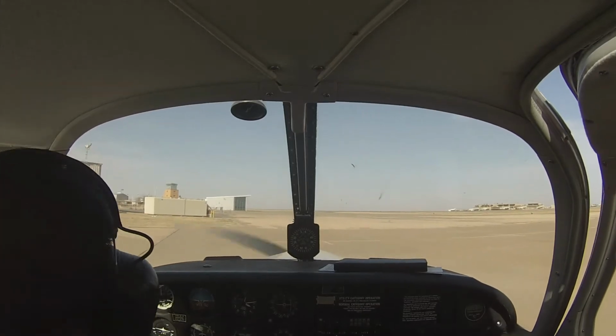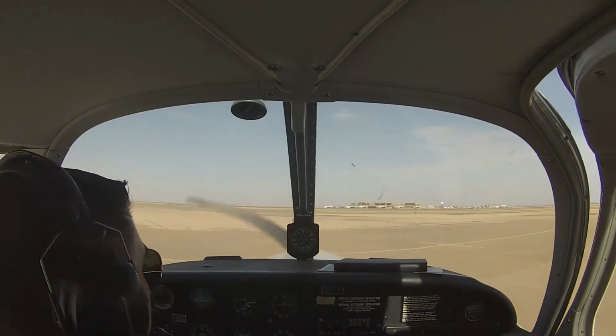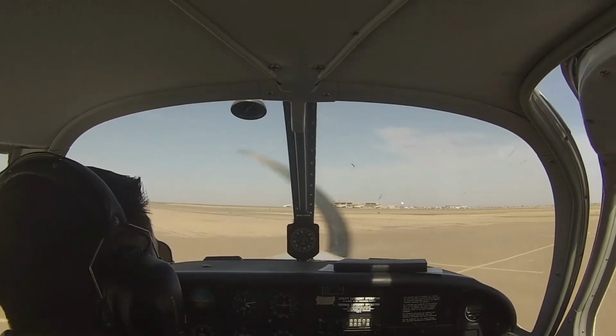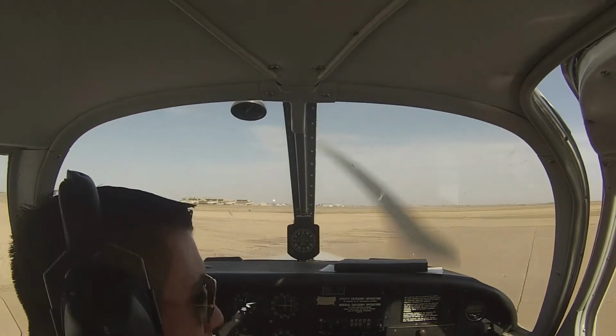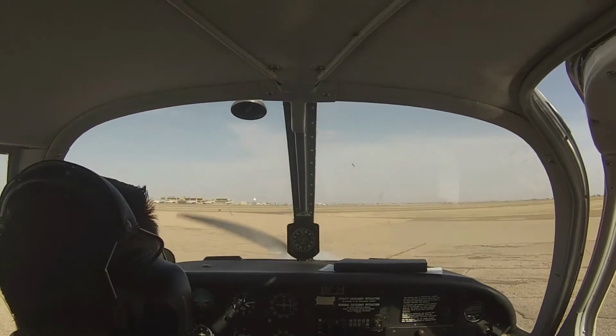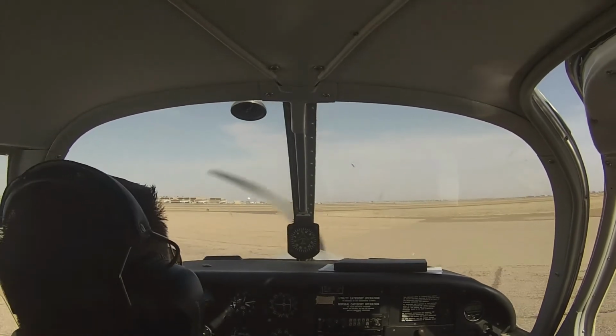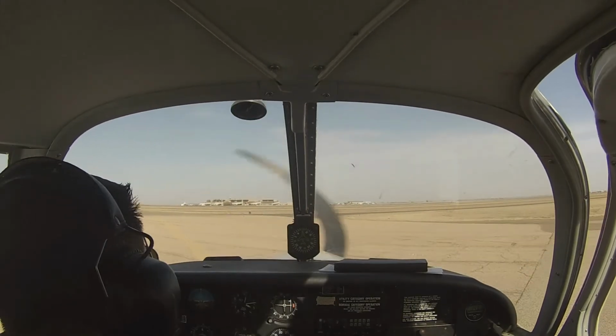Ground, FedEx 783 Heavy, request taxi with Alpha. FedEx 783 Heavy, Lubbock Ground, runway 35 left, taxi via Sierra Mike, hold short of runway 17 right at Sierra. Okay, taxi 35 left, taxi via Sierra Mike, hold short of 17 right on Sierra.